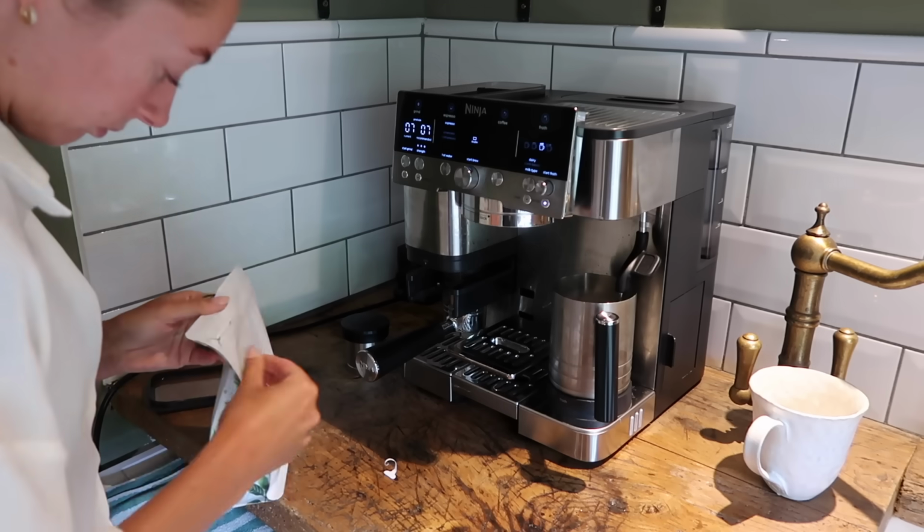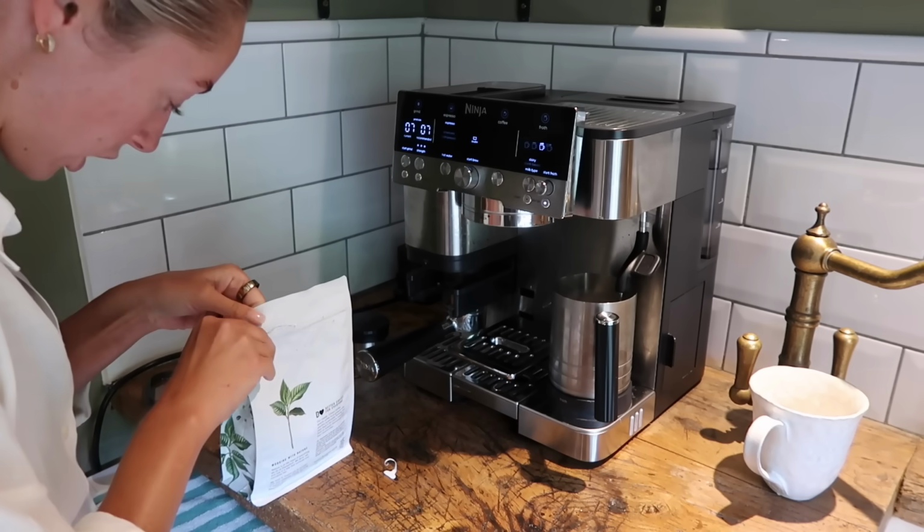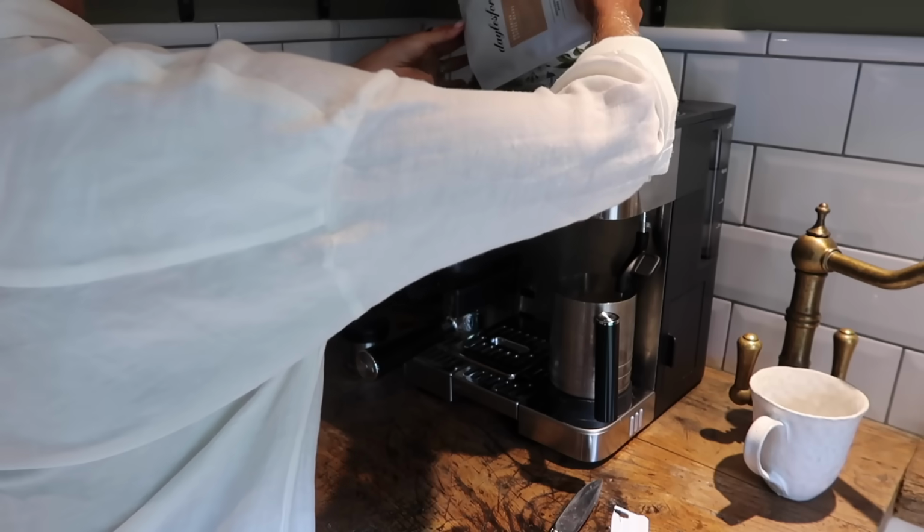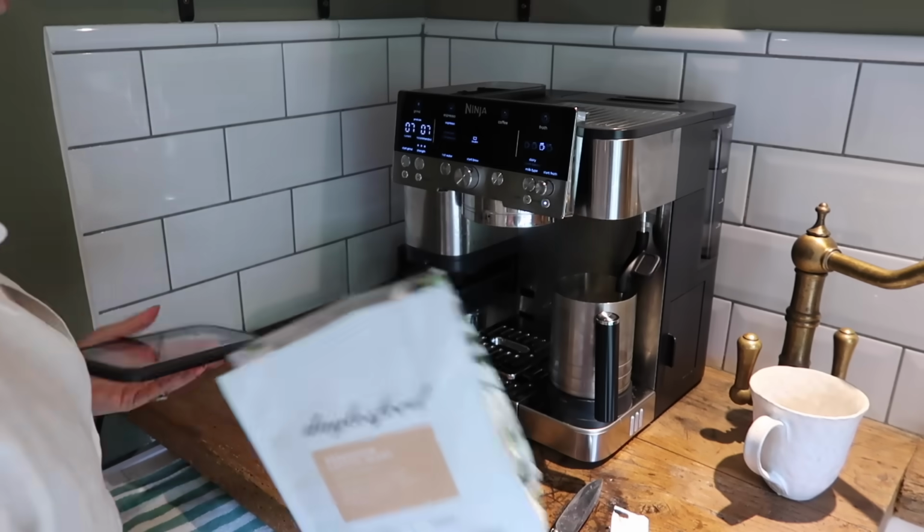Right. Not sure on the packaging. That is the perfect quantity for this machine.